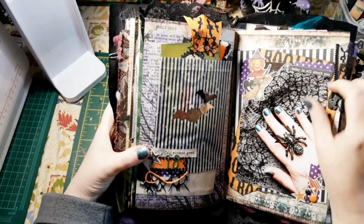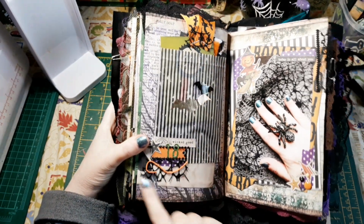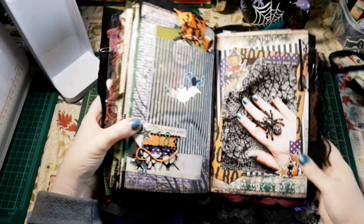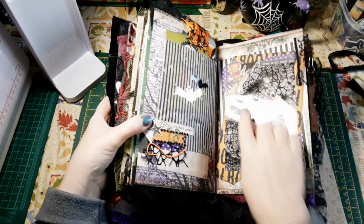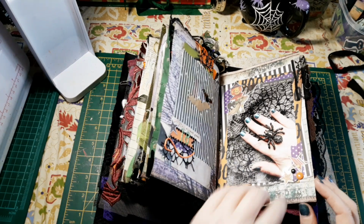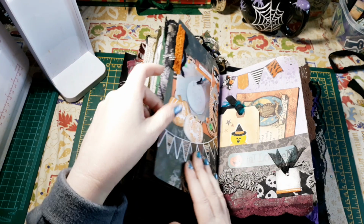And on this page, I just added a bit more lace, a bit of an embellishment cluster down there with the day and some gems and fabrics. And some little vintage stickers and a little back bag. So that was day 18.